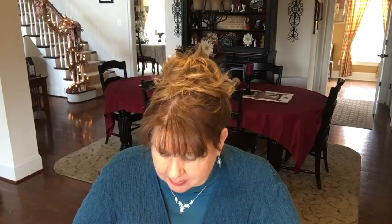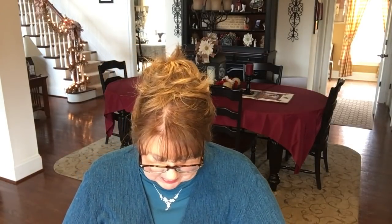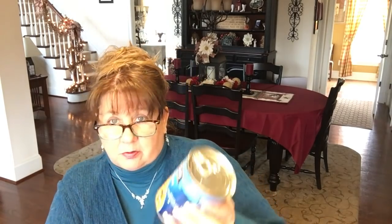Anyway, back to the soup. I digress. I am all over the place. Bing, bang, boom. I'm a mess today. But I wanted to show you some of this. And this stuff is not a lot of calories. This is two servings. Each serving is 110 calories for chicken noodle.